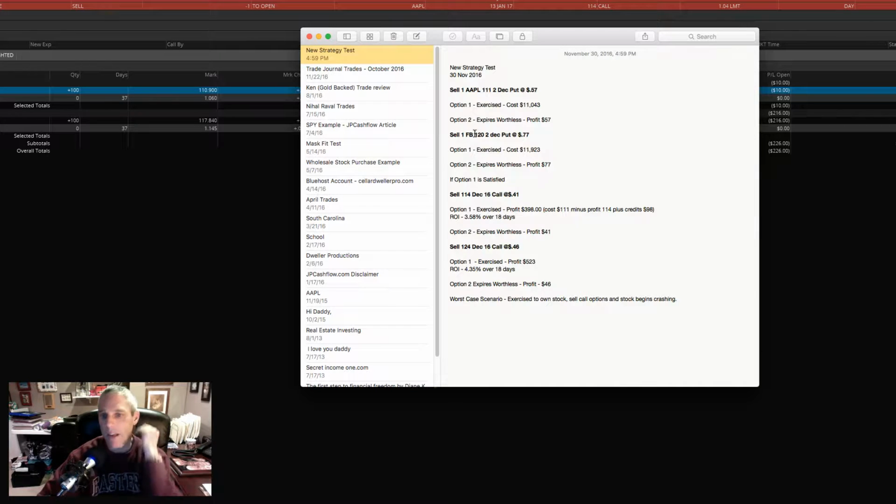And then I did the same on Facebook. If exercised, it'll cost me $11,923, and if it expires worthless, I keep the profit and rinse and repeat. Well, option one came through on both of these.